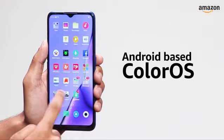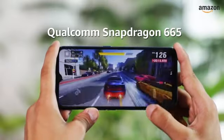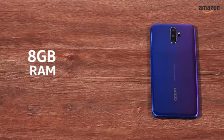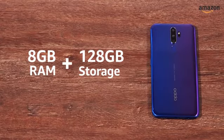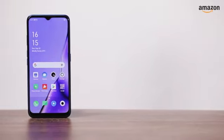The OPPO A9 2020 runs on ColorOS based on Android. For performance, it relies on the Qualcomm Snapdragon 665 processor. The smartphone has 8GB RAM and comes with 128GB built-in storage. The storage is expandable up to 256GB via a microSD card.